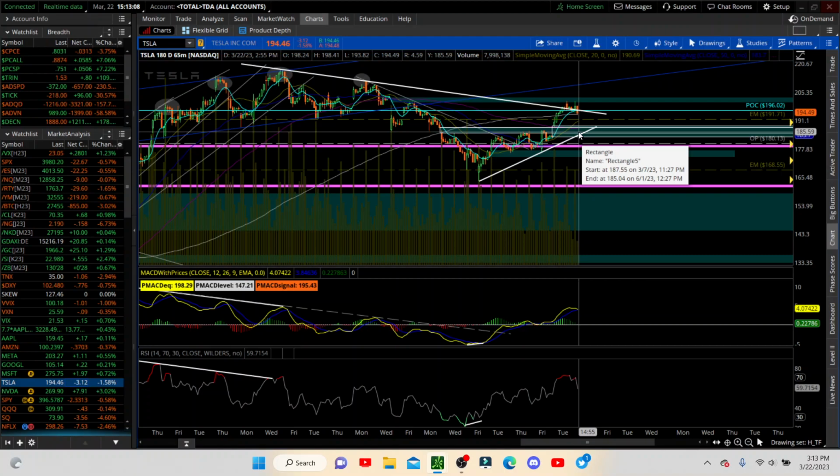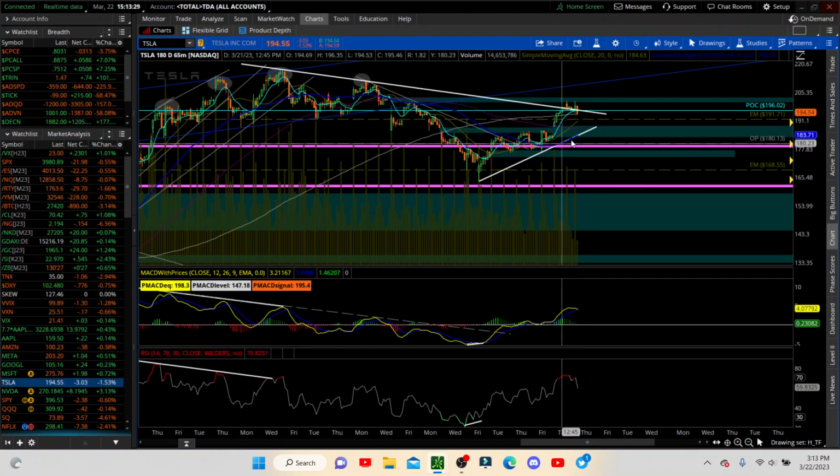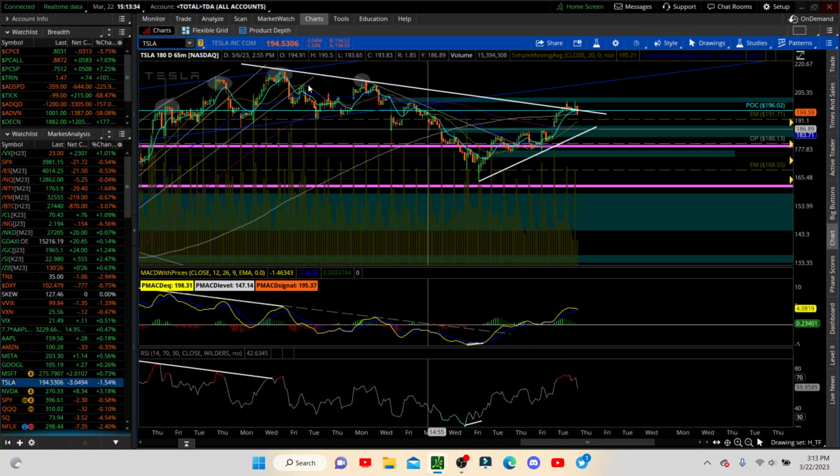Looks like it's rejecting so far, and if it does, it's possible that this trend line gives out and we continue a whole new wave, probably about the same size or more than this first wave, and that's a minimum an A, B, C correction down to much further. So we're going to follow Tesla. We're swinging Tesla. We're going to continue to take profits and roll out positions on Tesla.